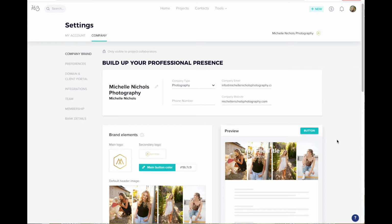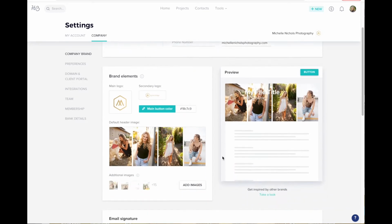So populating your business, which I think is the fun part. You're just going to put your company name, the type of company you are. You're probably a photographer, you're watching this, so put photography, your email, website, phone number. And then you get to put your brand elements in.